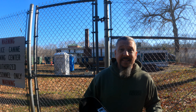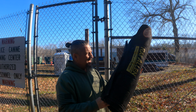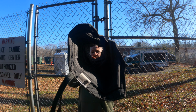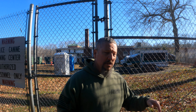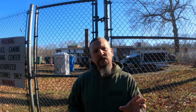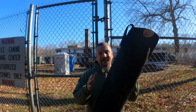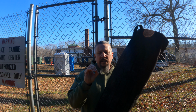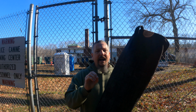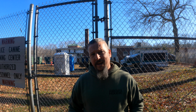All right, that next step is this bad boy right here. This is a leg sleeve. So this goes on the leg, and when the dog is well versed on the tug and turning his head real nice, I put this on. But I don't only put this on. There's another skill that I'm going to try to teach this dog. And to teach it, I have to put two of these on. One on the left leg, one on the right leg.